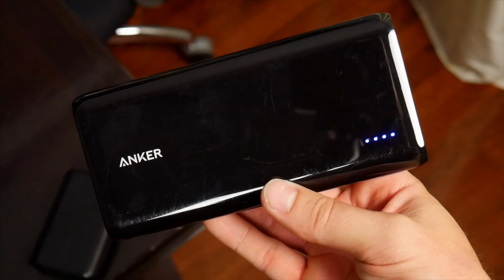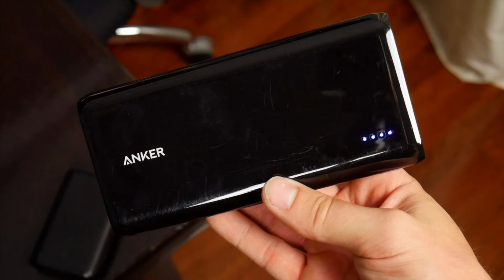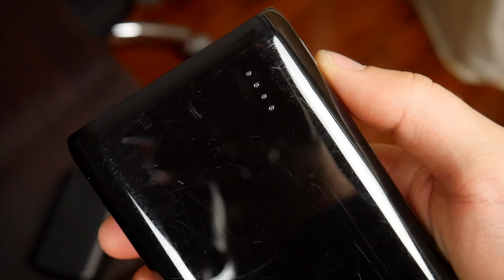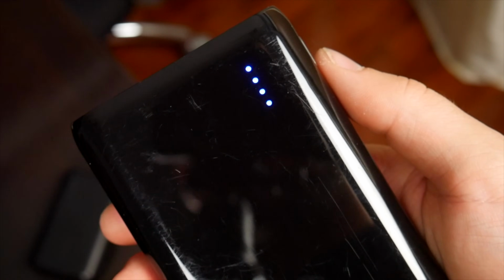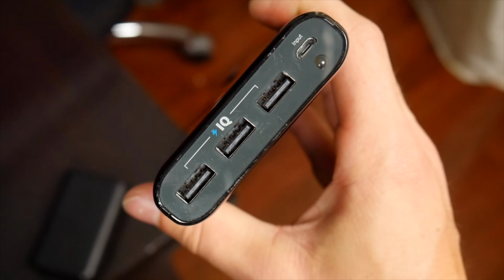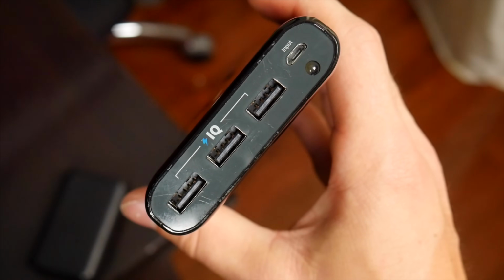Now, if you're looking to take it up a notch, the Anker E7 gives you 2.5 times more power at 26,800 mAh, and while it may seem like an unnecessarily obscene amount of extra battery to charge something like a phone, with 3 USB ports, you could charge a couple friends' phones, your own phone, the battery case, a pair of wireless headphones, or anything else you can think of.